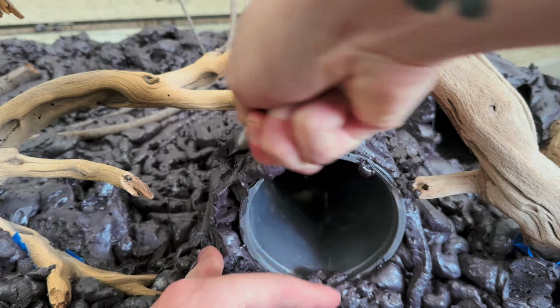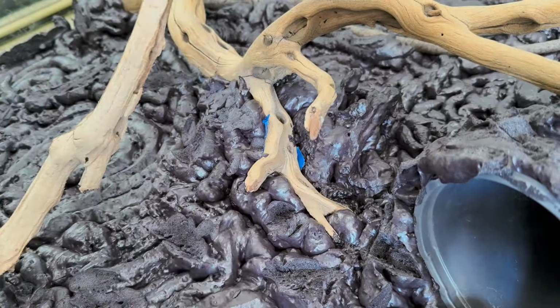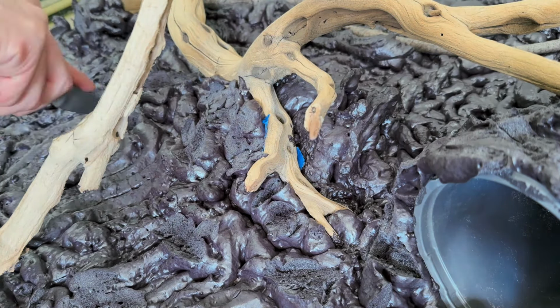Then I did my best to carve out a lot of the bubbly surfaces so it looked less like expanding foam and a little bit more like rock. The knife I was using is extremely dull, so next time I do a tank, I'll probably use a sharper one.